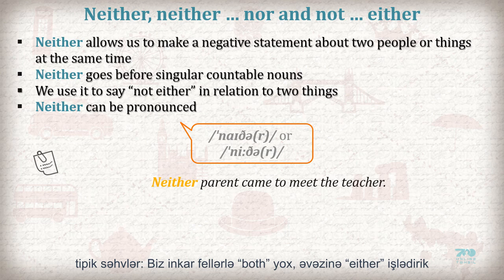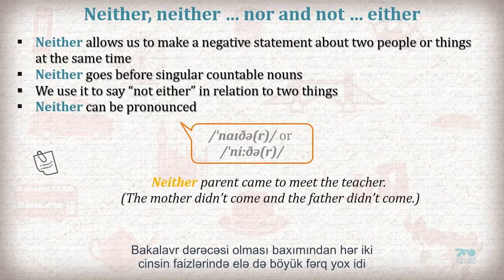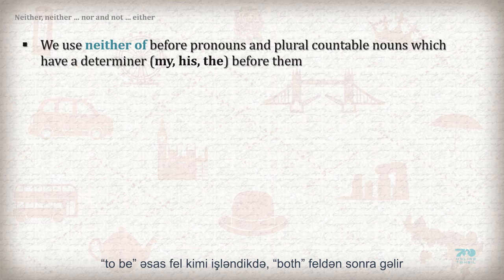Neither parent came to meet the teacher. The mother didn't come and the father didn't come. Neither dress fitted her. There were two dresses and not one of them fitted her. We use neither of before pronouns and plural countable nouns which have a determiner, my, his, their, before them.